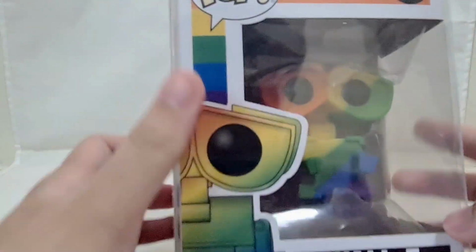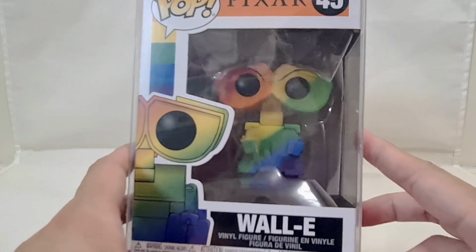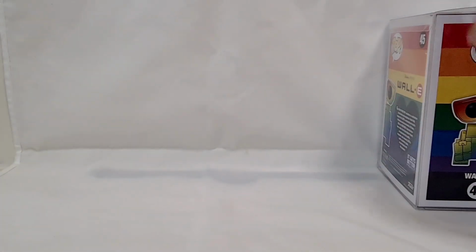But yeah, that's not the point. The point is I have another beautiful Pride pop over here. Wonderful piece to add to my collection. I'm just gonna put it aside for now, off the table.